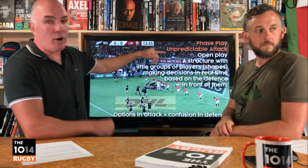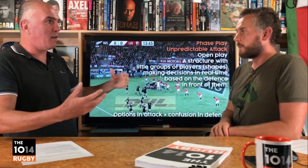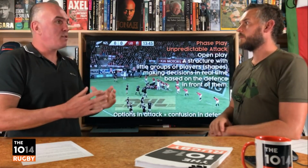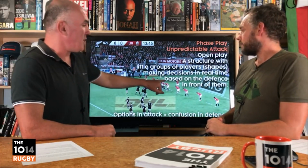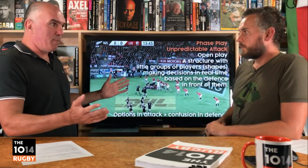Phase play, also called unpredictable attack, is open play. It's not off kickoffs. You have to go into the second phase after a ruck. It's a structure where you have little groups of players called shapes. 3 players together is a triangle, 4 players together is a diamond or a square. And it's based on the defence they see in front of them. So basically, the rule book is ripped open from here.